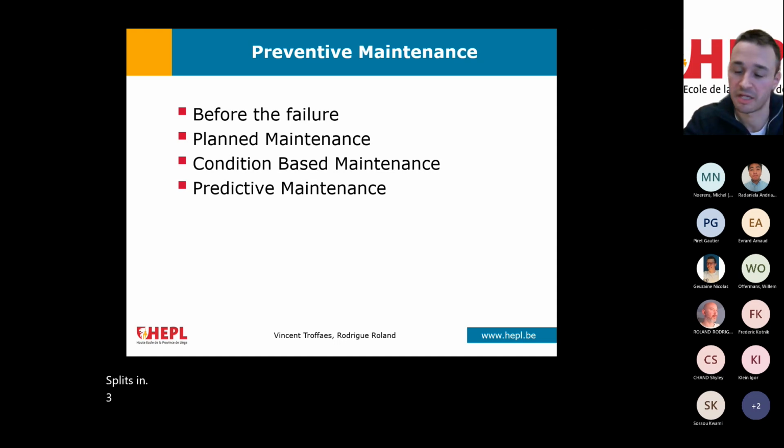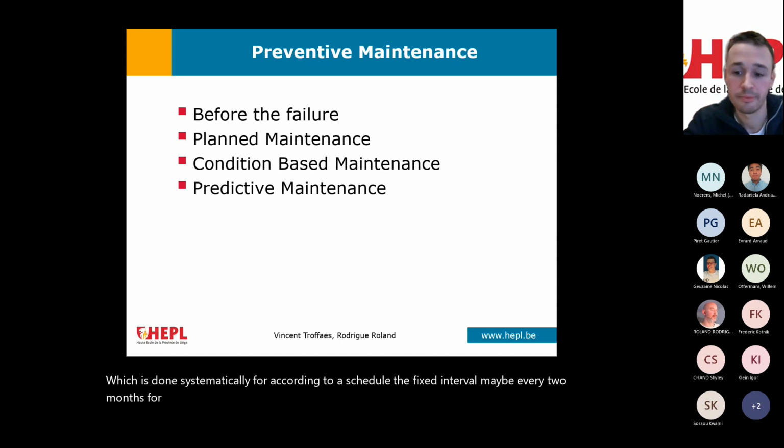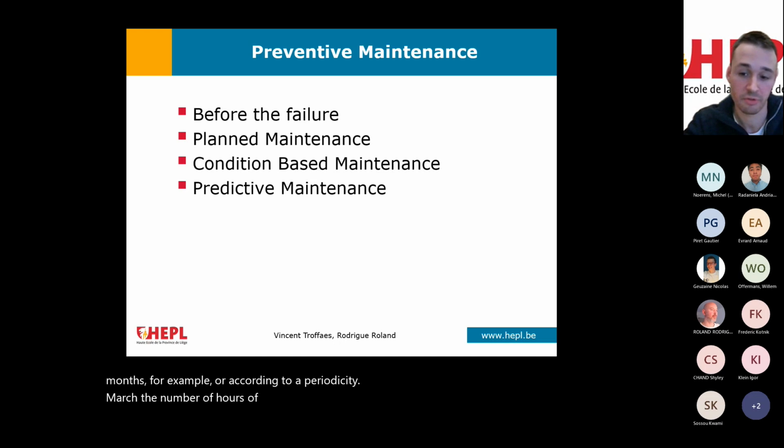We have the planned maintenance, which is done systematically. So according to a schedule, a fixed interval, maybe every 2 months, for example, or according to a periodicity, like the number of hours of operation or the number of units produced.